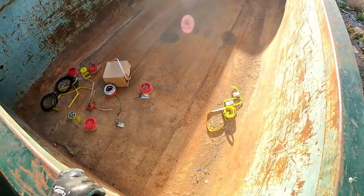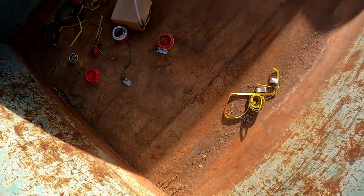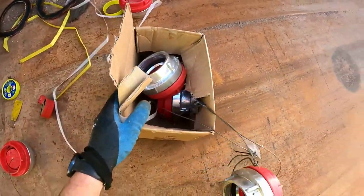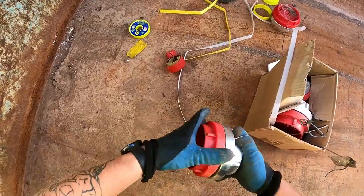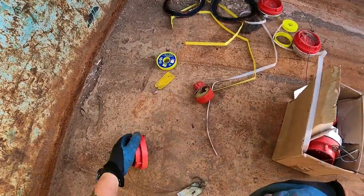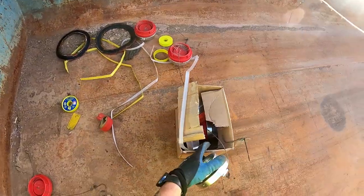There's one guy in there. What are they? They look like a bit of cast alloy. Oh dear. They are. Chuck them in there. Oh, they've just about come off. Plastic. Let me just take that. Oh yeah, do it that way.